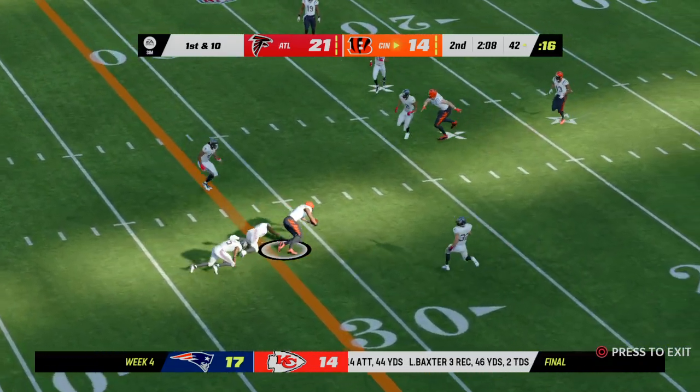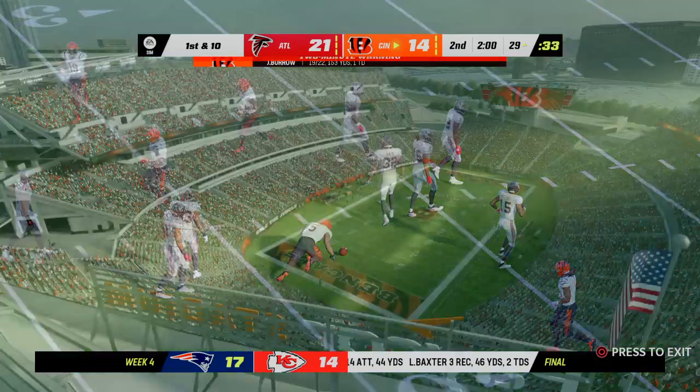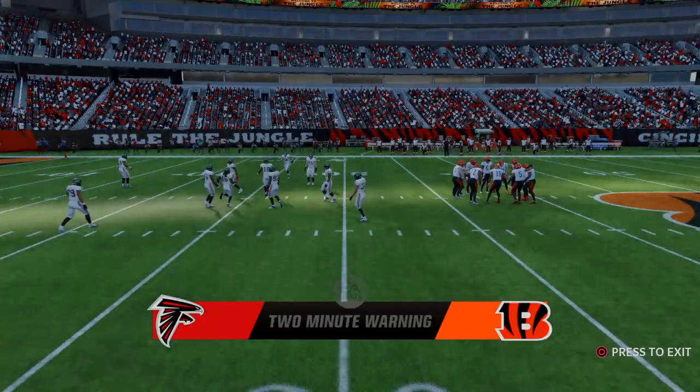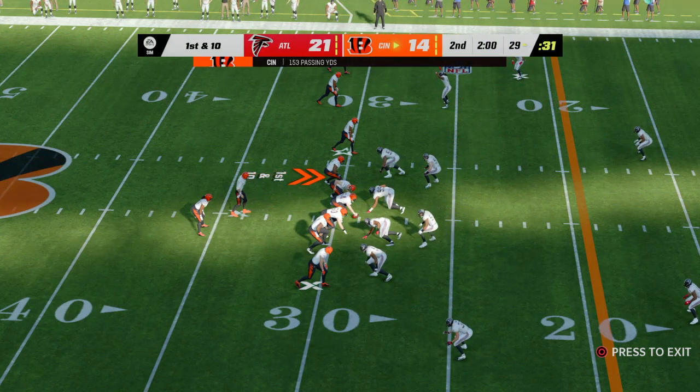Got his man complete over the middle. It's Hammond. And they'll work this down inside the 30. 12 yards that time and a Cincinnati first down. And we've hit the two-minute mark in this first half of action. Back-to-back good plays have them on the move on first down.